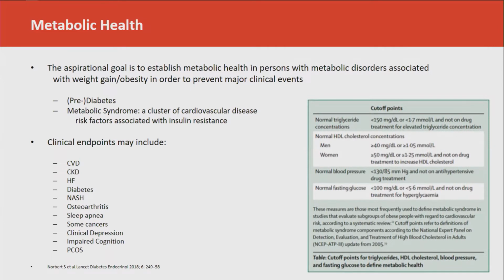So the aspirational goal of treating obesity or weight gain associated metabolic disorders is to reinstitute metabolic health, which can be defined as the absence of the metabolic syndrome components. This will result in lowering the risk of diabetes and all the other factors I just mentioned.